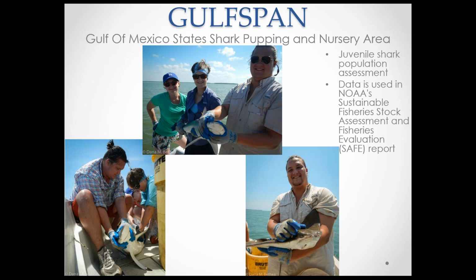The data collected is used in the NOAA Sustainable Fisheries Stock Assessment and Fisheries Evaluation Report, which is pretty much where they just decide how they set their regulations on fisheries with recreational fishermen and stuff like that, and commercial fisheries as well. But we would catch blacktip sharks down here. This is a little finetooth shark, and then we'd also catch cownose rays and various other elasmobranchs as well.